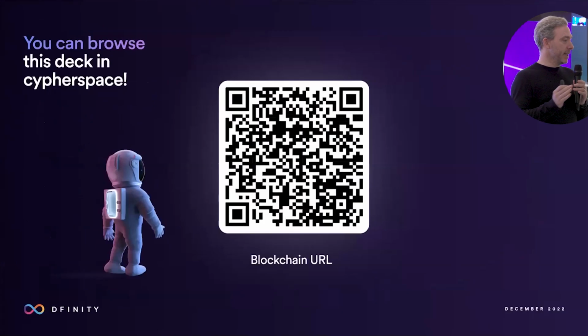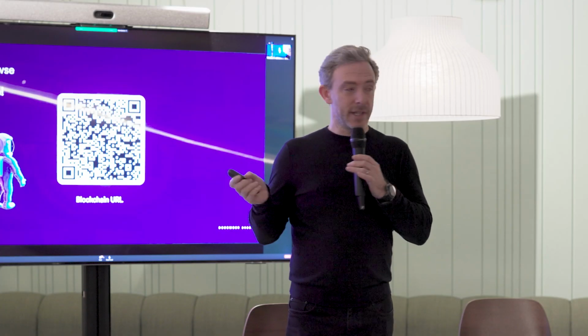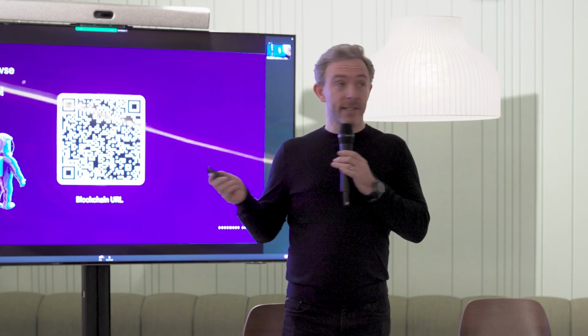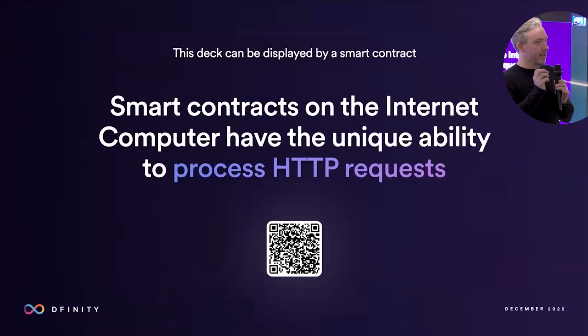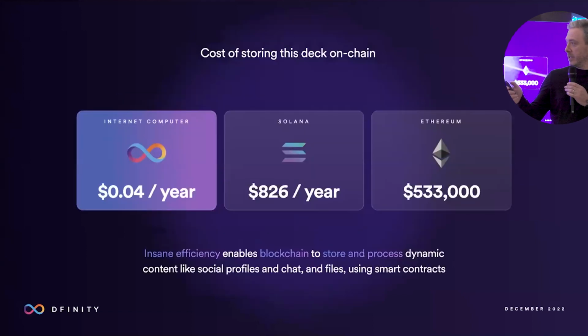One of the cool things about the Internet Computer is that it sort of turns traditional preconceptions about blockchain on its head. So if you want, anybody watching, just grab a copy of the QR code. You can browse this deck I'm giving you here in cyberspace, and that's because smart contracts on the Internet Computer can actually serve HTTP. There's no need for traditional technology to serve a user experience. Smart contracts can securely serve user experiences directly into your browser. And that's one of several game-changing capabilities of this thing.